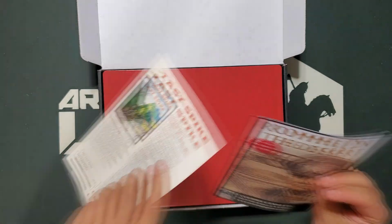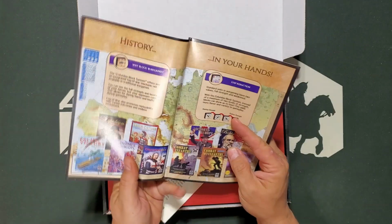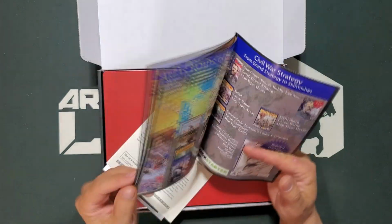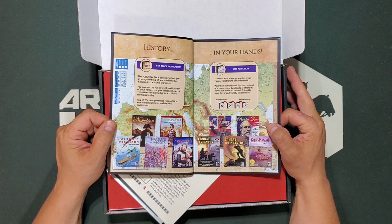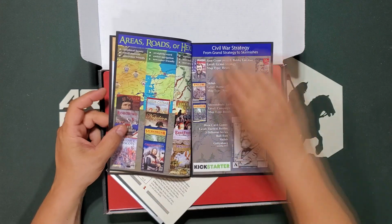All right, and this game should be very simple, but we do have a Columbia Games catalog, so why not look at this real quick. Rommel in the Desert, which I have an unboxing of, also courtesy of Columbia Games. Here's a whole line of historical games, many of which are very highly regarded, I will point out. Columbia Games has been the banner bearer for the block game mechanic, and this is technically a block game in that there's blocks, but I don't believe there's hidden information in it.